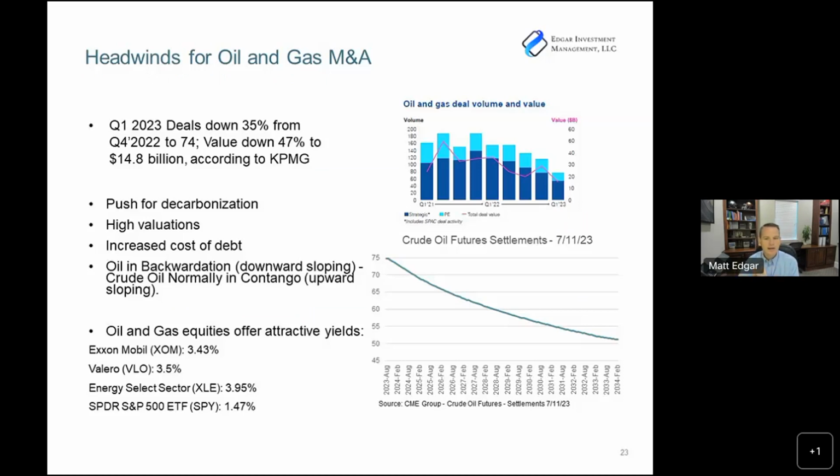This is definitely not an area of expertise with us, but I will say we have some points to make on this. What we did find in Q1 of 2023, that's the best data I think we have at this point: oil and gas deals were down by 35% over Q4 of 2022. There were 74 oil and gas deals in the first quarter. The dollar value is down 47%. That made up $14.8 billion in Q2. And you can see on this chart on the right, there's been a downward trend in oil and gas M&A activity.